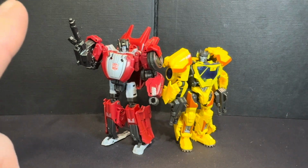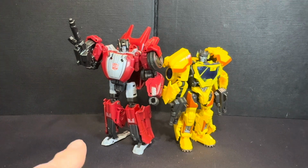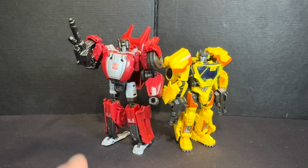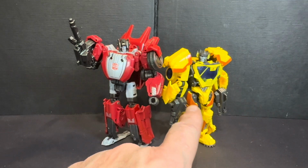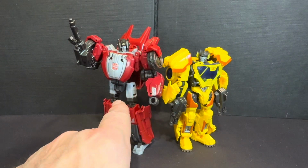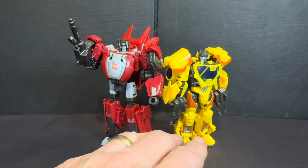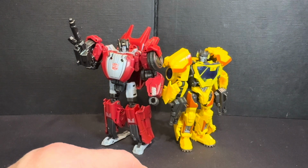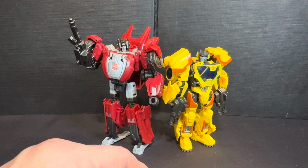And I'm fairly convinced that the Studio Series Gamer Edition is the line they're making up money on. They put money into this and design work and sculpt and everything, and they're making it up on the back end with these figures. I'm pretty convinced. Because you got some Studio Series that just knock it out of the park. Just insanely good.